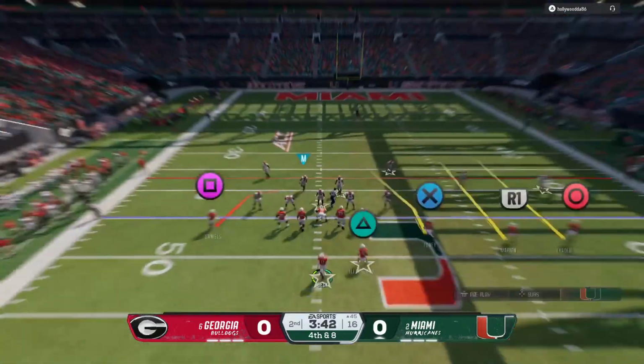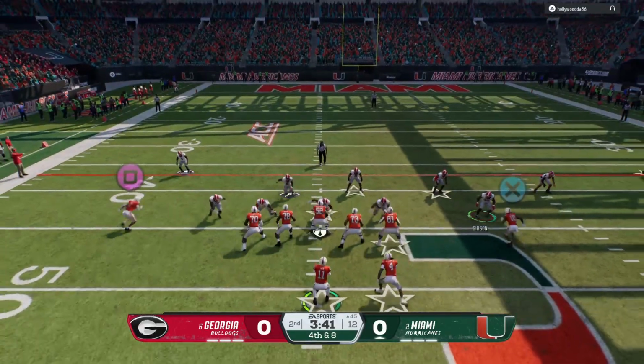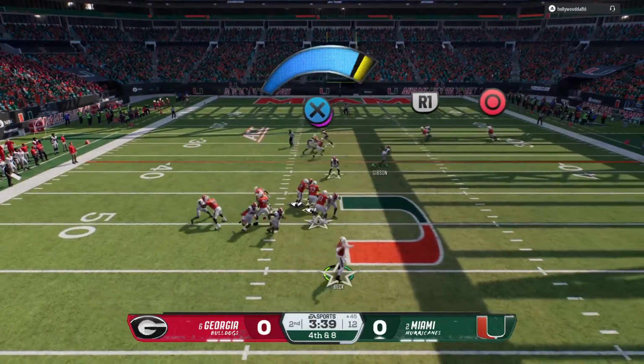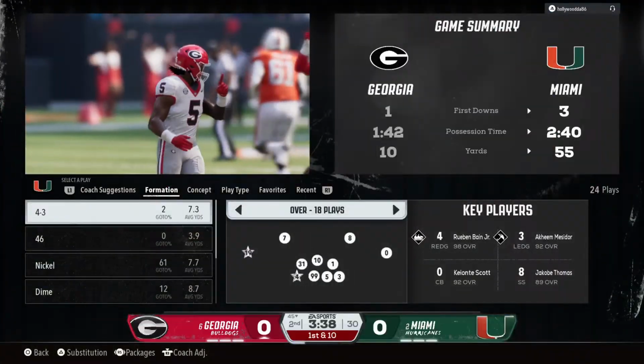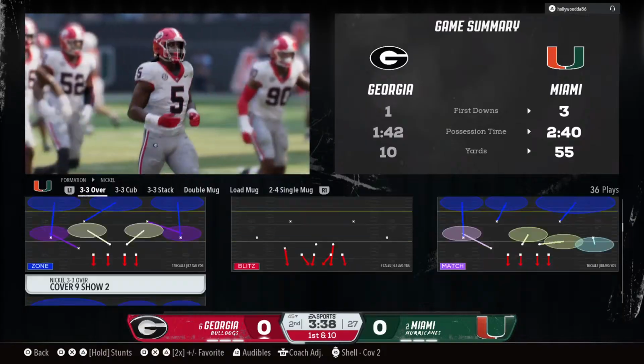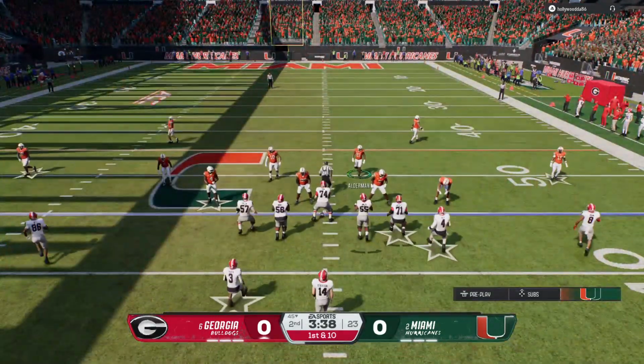1 for 2 on fourth down attempts so far, and we will get a third attempt here. He'll try to throw and pick up the first down. Oh, he dropped it. He just lost his concentration and didn't look it all the way in. The decision to go for it does not pan out.